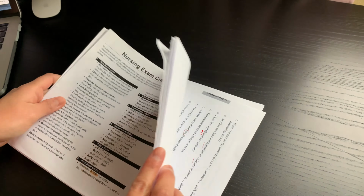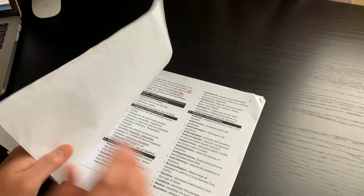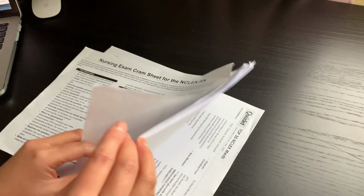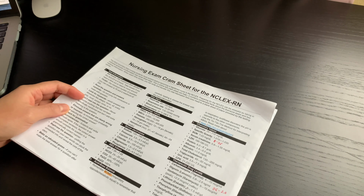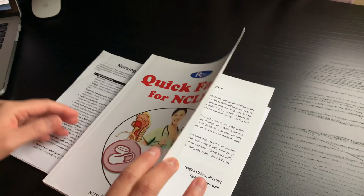So what I did with these materials right here, on the very day of my exam, I had it with me in the car. My husband was driving me to the testing center and I was going through it. So that was like few minutes or at least an hour before my test. And I used all these materials to just quickly review everything. And at the same time, I also brought with me, of course, this one on the very day of the exam, just to skim through some notes and very important information and make sure I don't forget.